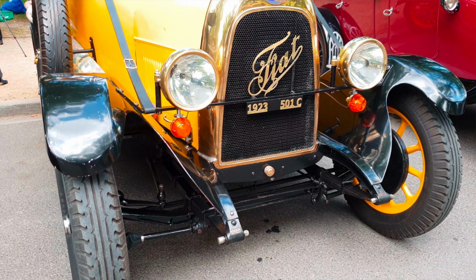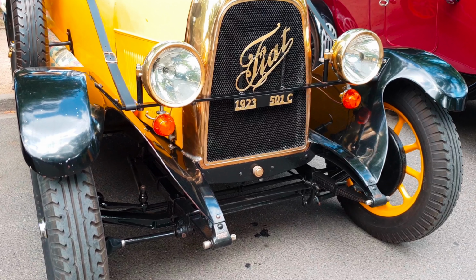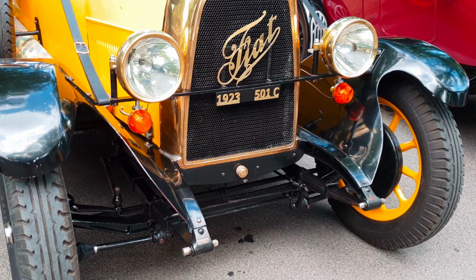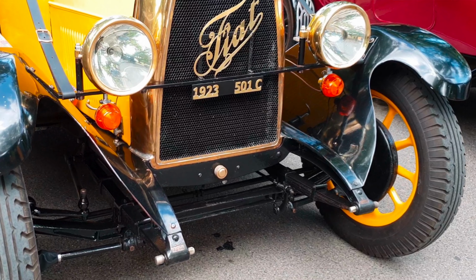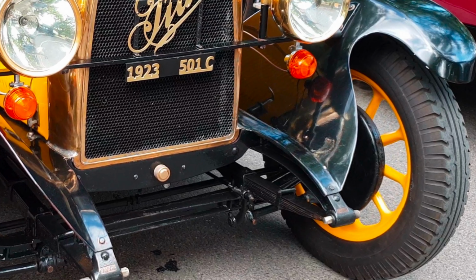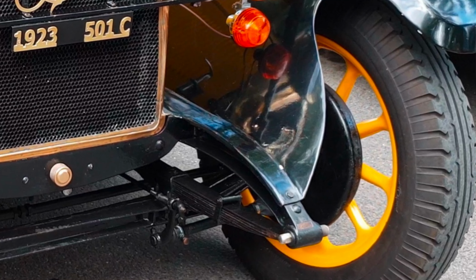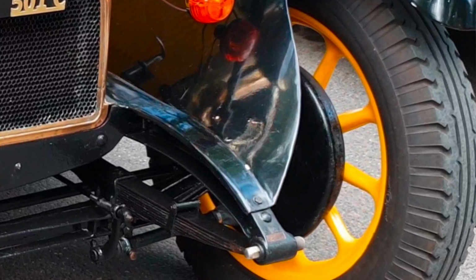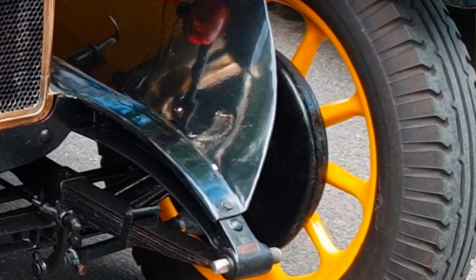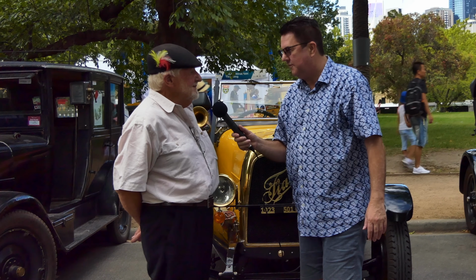And unlike the taxi next door, this looks like it's got brakes on the front wheels and the back. A little bit of a story about that. It originally did not have front wheel brakes, and we've just learnt that it's got an add-on from a later year Fiat, so it's got front brakes. And you use it 45 times a year? Yeah, about that. Sometimes a little bit more, sometimes a little bit less.